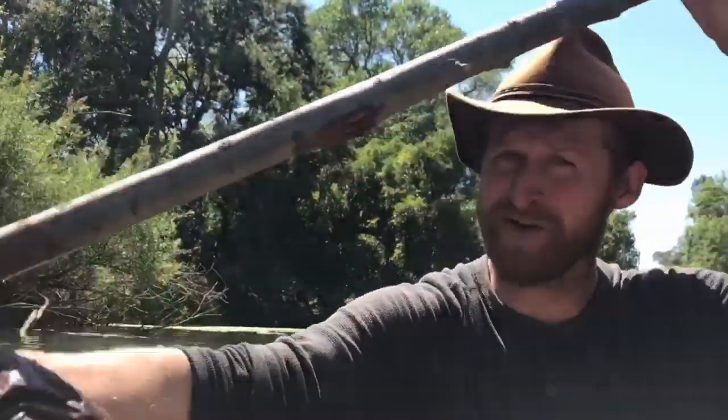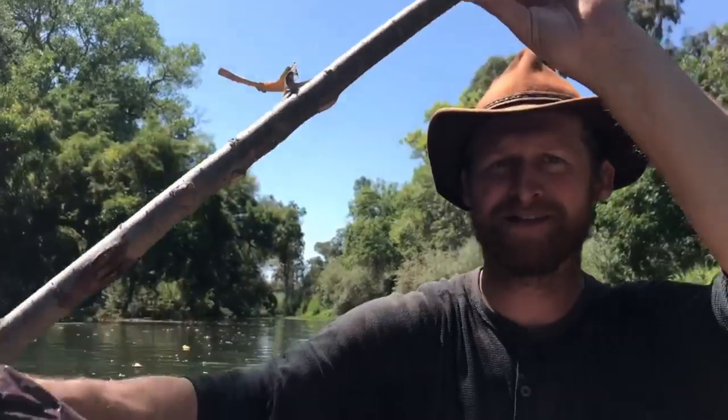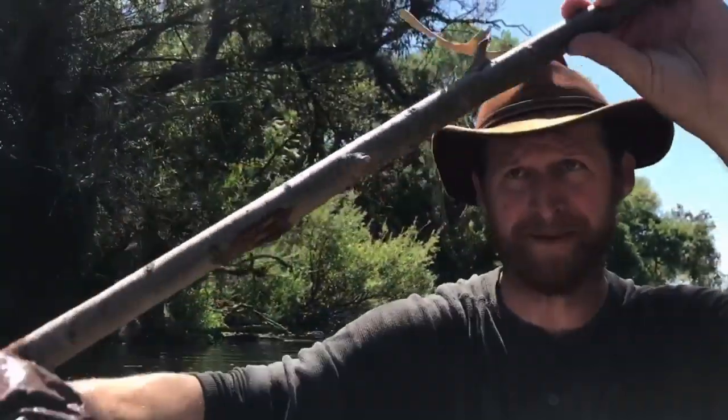It doesn't track great, but it's also not too bad. I mean, I'm probably moving about a third of the speed I'd be moving in the canoe, but that's bushcraft, right? And that's something else. So this has been going in my head over and over again today. Bushcraft is all about patience. The moment you try to rush something, that's when you get hurt or you mess up.